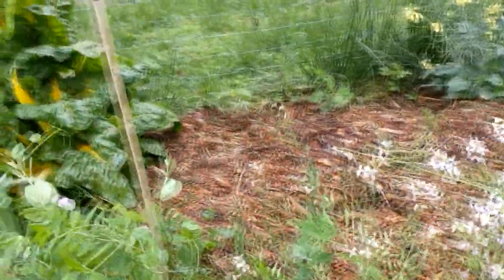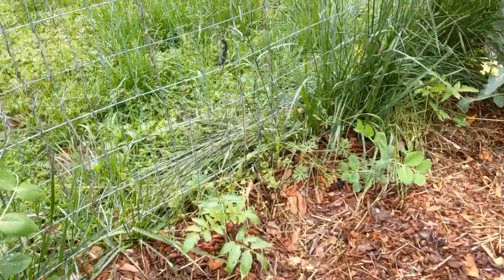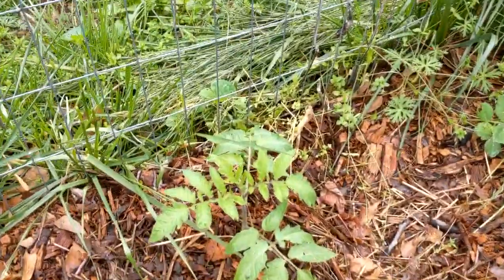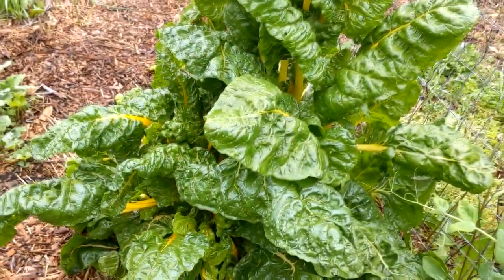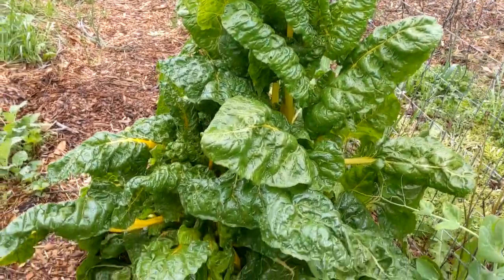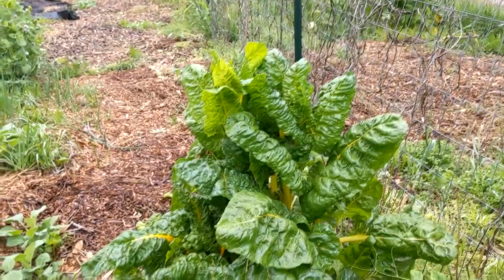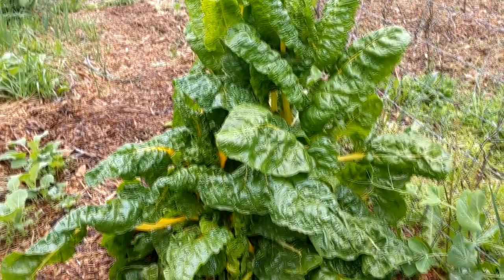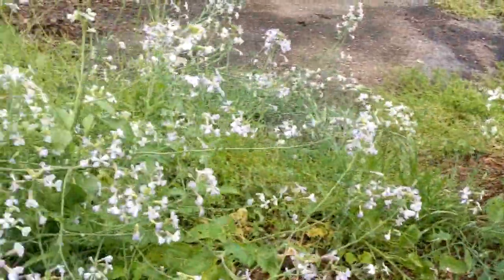Let's see what else I got. Tomatoes along this fence line, along with some peas. This Swiss chard is out of control. Planted this last spring. It's probably the only thing that survived this long. Just about to flower.